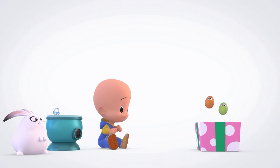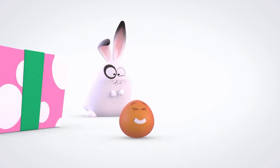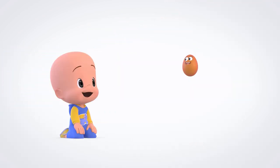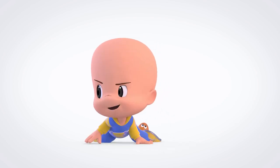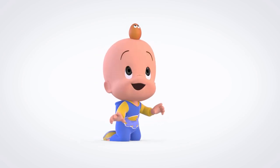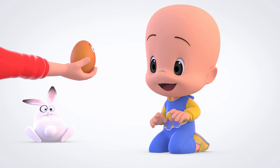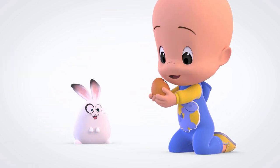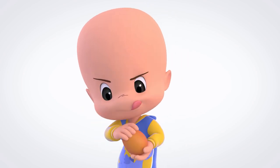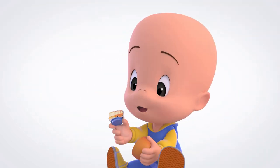More, more! Come on! I caught you! Take it, Cuquín! An orange egg! Open, open, open! Surprise, a bus!